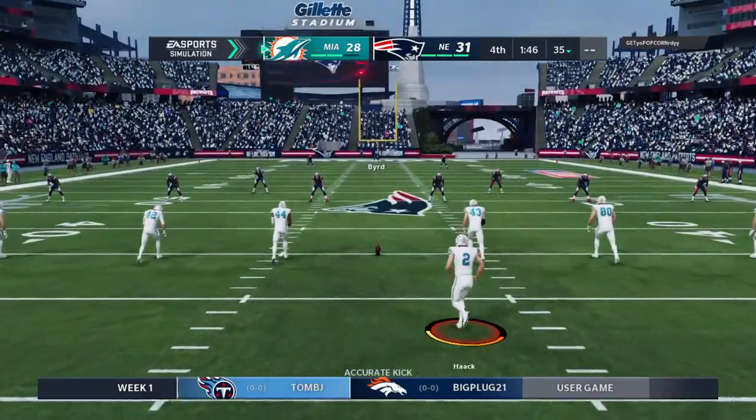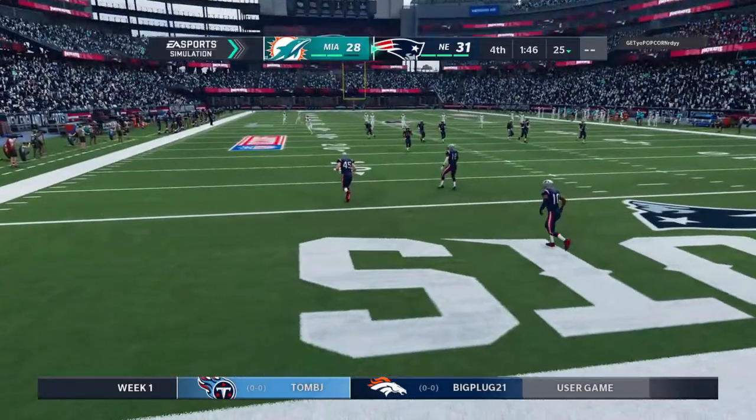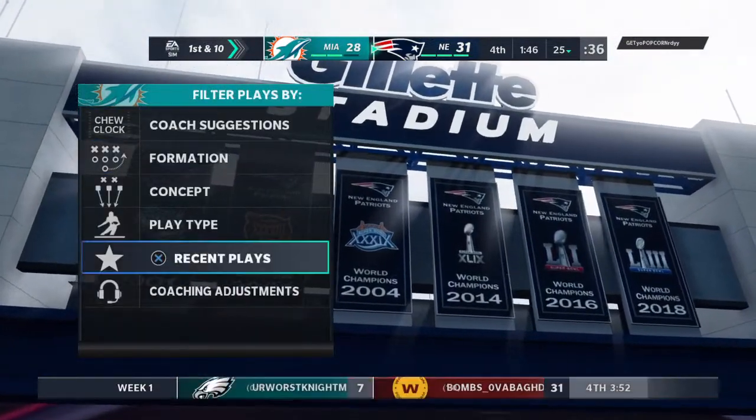So just a 3-point game now as they send this one away. And they'll watch this one fall in the end zone, and that'll be a touchback. At their own 25-yard line.